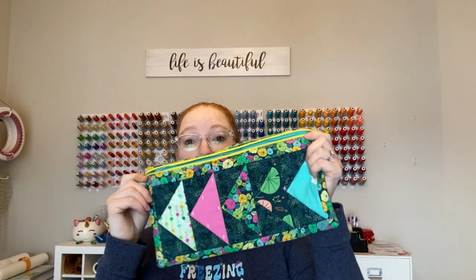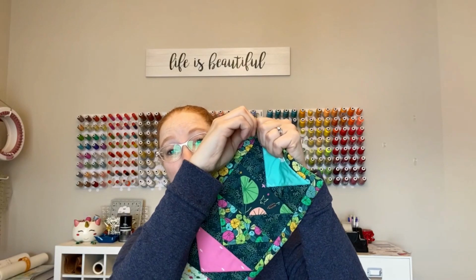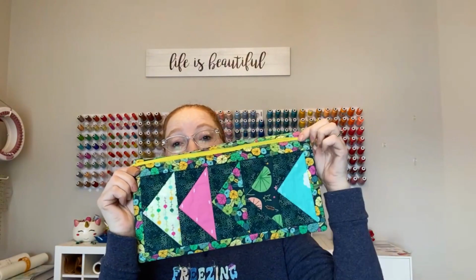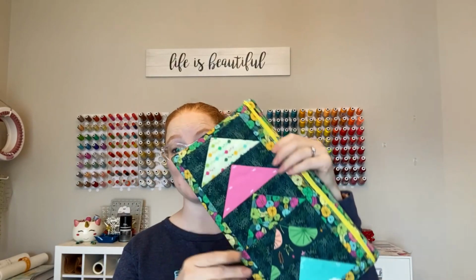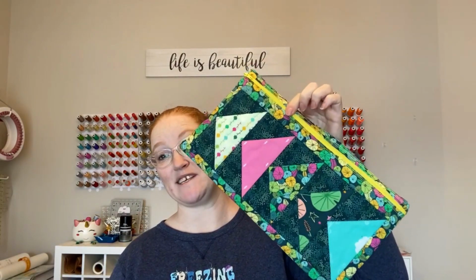I did this humongous zipper pouch. This is from Kimberbell. This is called the Flying to Pieces zipper pouch, and they have 4 sizes, but I decided I wanted to try the really big one. So I was able to find a long enough zipper in my stash, and then just use these pieces that are all from a fat quarter bundle.